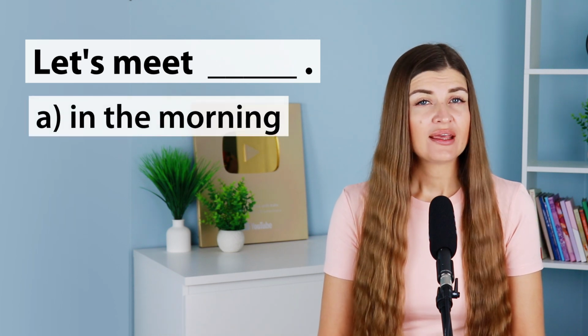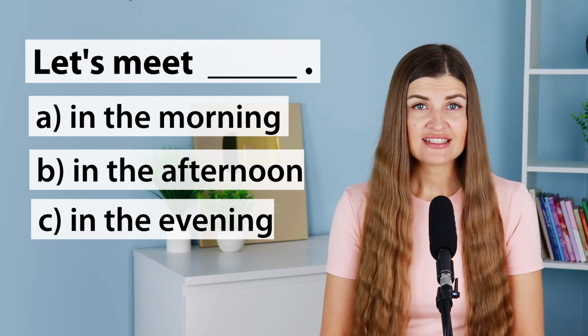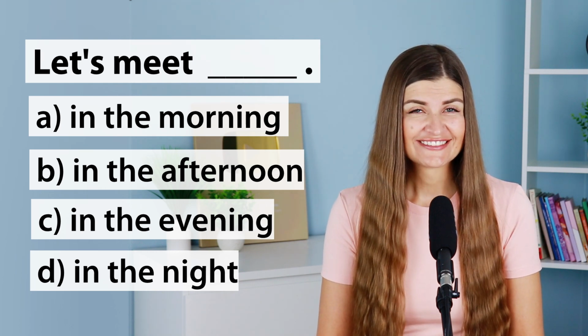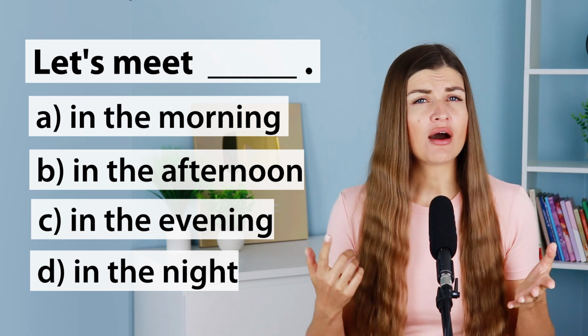Let's begin with a quick exercise. I'll read a sentence with different endings and you'll decide whether they are correct or incorrect. Here is the sentence. Let's meet, and here are the endings. In the morning, in the afternoon, in the evening, and in the night. Think about these for a moment. Are they all correct? Most of these are correct, but one is not commonly used.